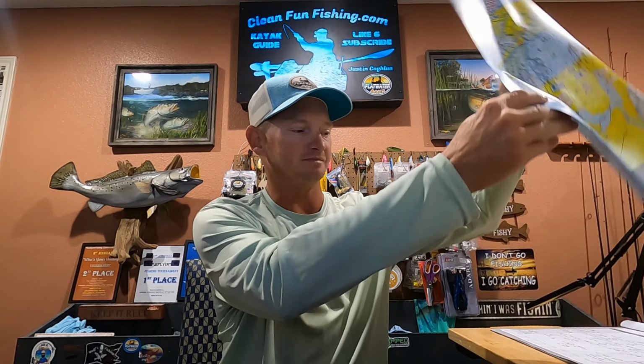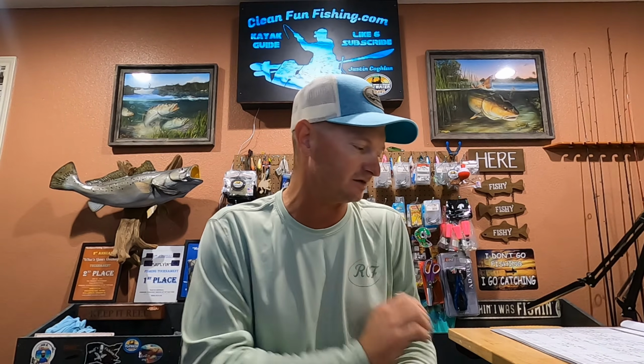But I will tell you this map, they're highlighting areas that are good fishing areas. They are passing up a lot of really good stuff. Most of the stuff that I fish is not on this map, as far as it being a good spot. So they highlight the good areas with a red line or a red circle, with a bunch of slashes in it. And some of the areas are good, but they're missing all the really good stuff, man. And I don't know if they do that on purpose, or what.